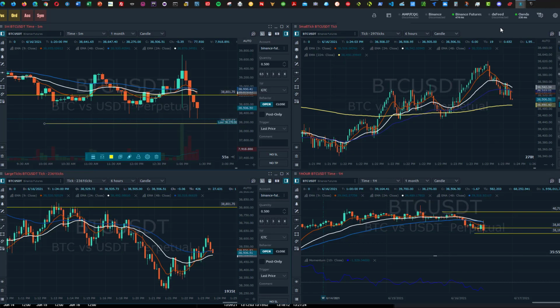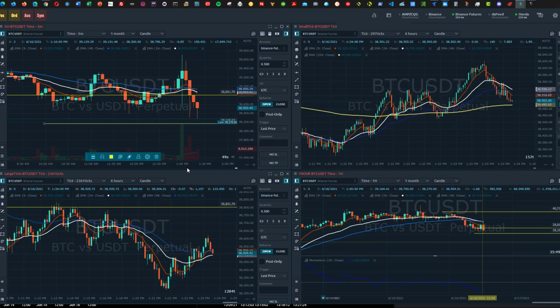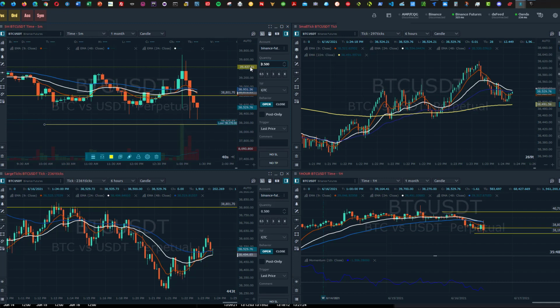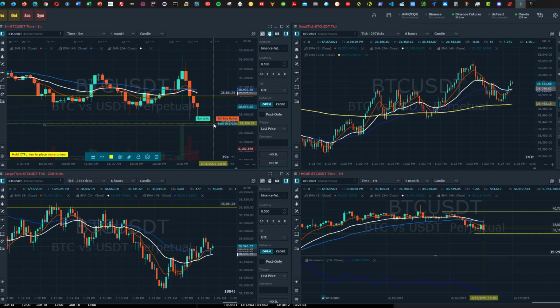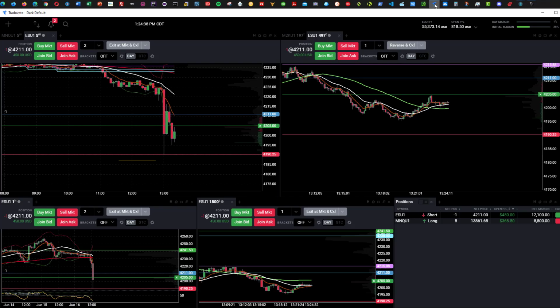Bitcoin. Missed that move on Bitcoin. Don't want to go. I mean, in this area, we want to go long. We'll wait till it gets there potentially. Let's do an actual entry at 0.01. A buy at this level. That way we get picked up. It'll make us aware that we're in the position. All right.